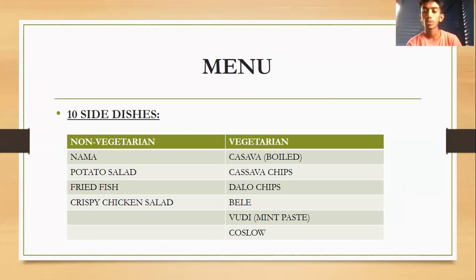We have bundi as well. It is served with the mint paste. And the last side dish, we have coleslaw. It is with shredded cabbage, grated carrot, English cabbage, mayonnaise, honey, with a splash of vinegar.